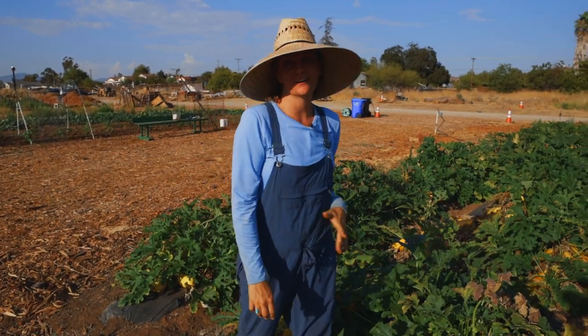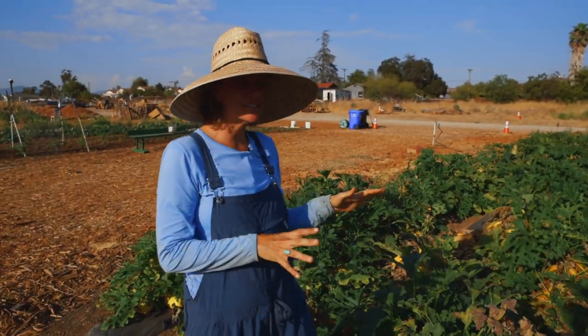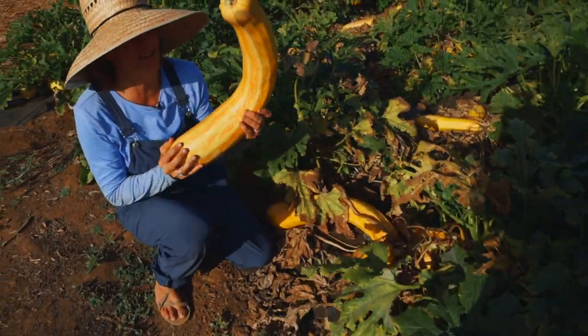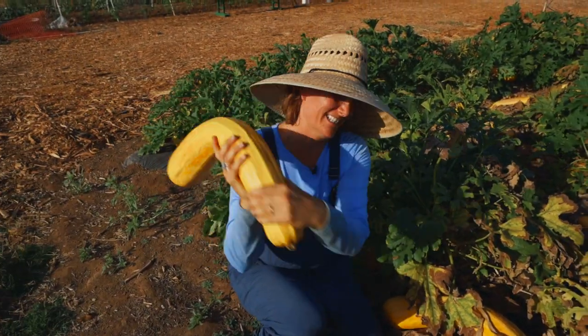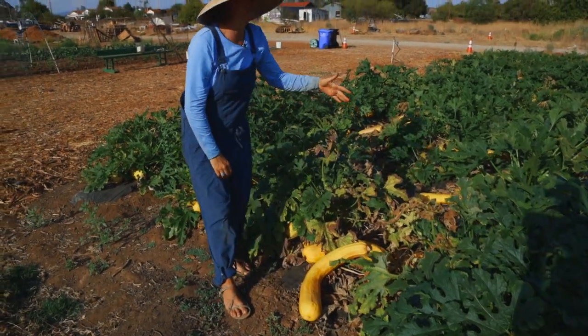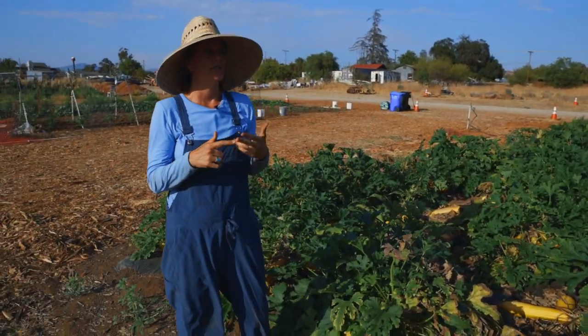So here's another ugly part of the farm. So we've got these squash plants here. Now, granted, these are for seed production, so by no means do you want to let your squash plant get this big. Oh my God, look at this thing. I mean, it's huge. Like, I could defend myself with this thing if I wanted to. So way too big, but the plants are starting to really look terrible because they've been here since April.